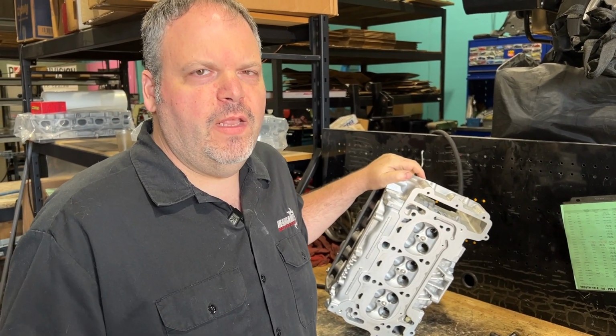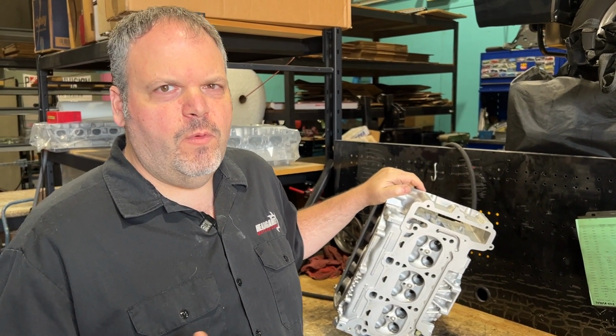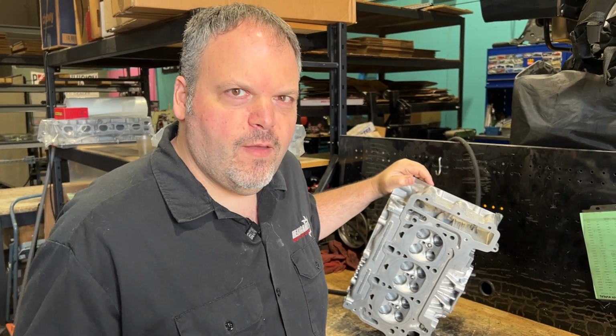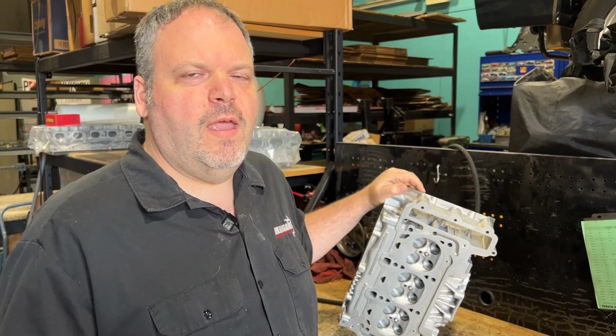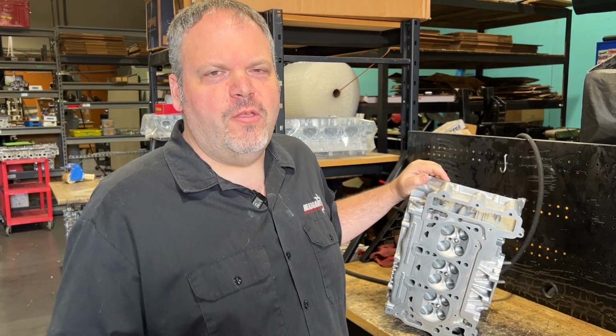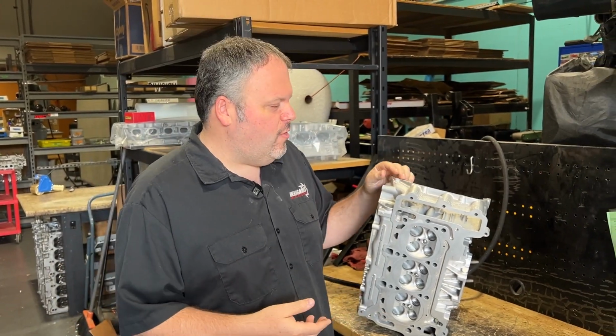Also in the same area, we have Jackal Motorsports' Audi B9. You can check out our video on some of the research and development we're doing for this head. This head is totally different. I didn't even know what a B9 was; I had to Google it. All these Audi guys started coming to us. We had U-Wrench come in with the Audi B8, and now we have the B9 from Jackal.